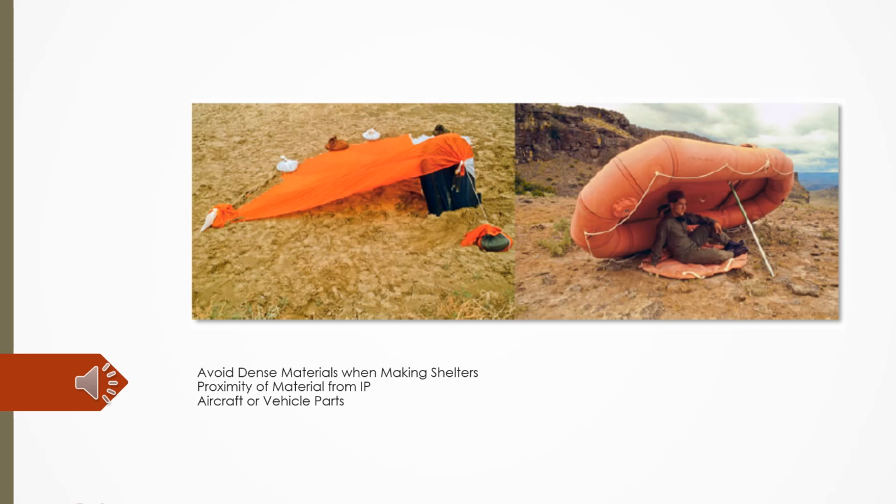Aircraft or vehicle parts and life rafts can also be used for shade shelters. IP may use sections of the wing, tail, or fuselage to provide shade. However, the interior of the aircraft or vehicle will quickly become superheated and should be avoided as a shelter. An inflatable raft can be tilted against a raft paddle or natural object such as a bush or a rock to provide relief from the sun.